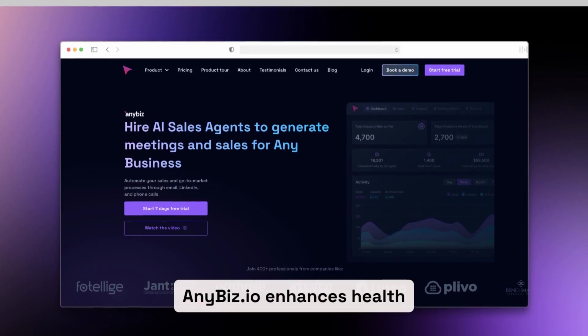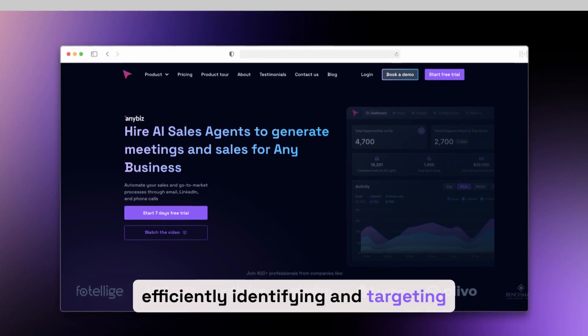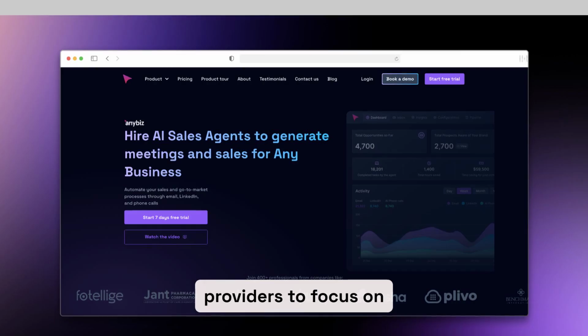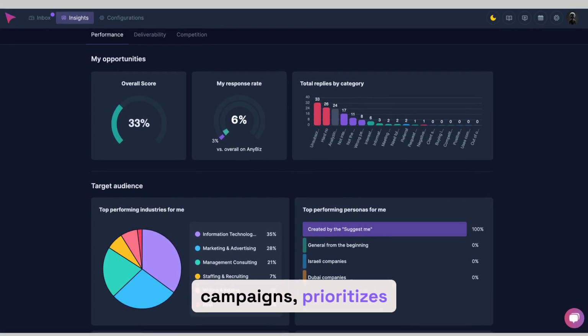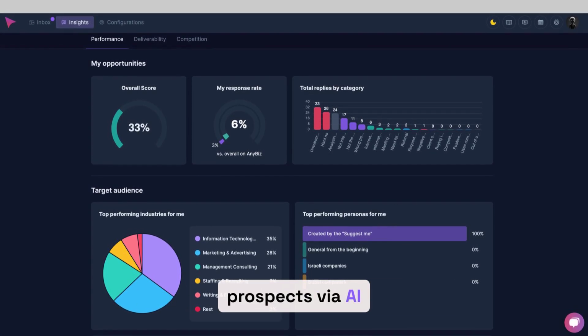AnyBiz.io enhances health insurance lead generation with AI automation, efficiently identifying and targeting ideal leads while personalizing outreach, allowing providers to focus on conversions. It personalizes marketing campaigns, prioritizes high-potential leads with predictive analytics, and engages prospects via AI chatbots.